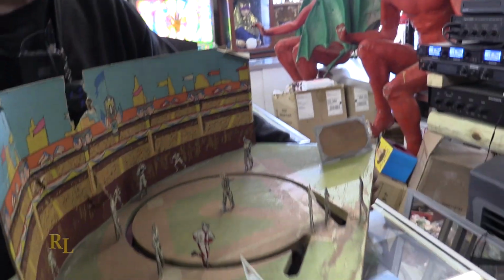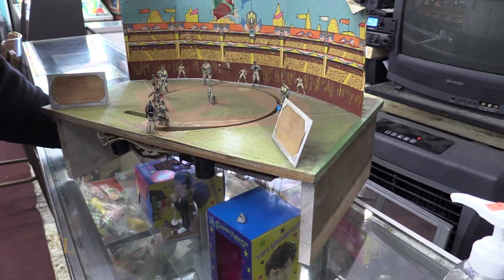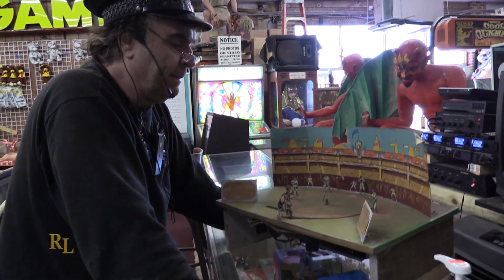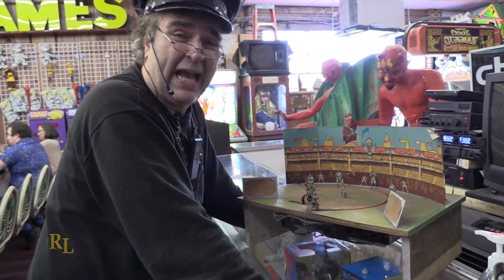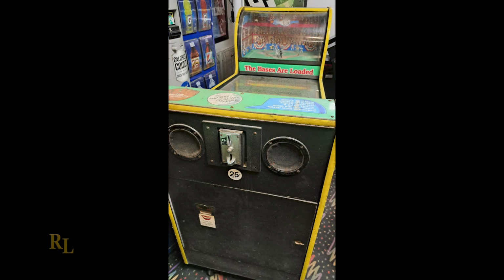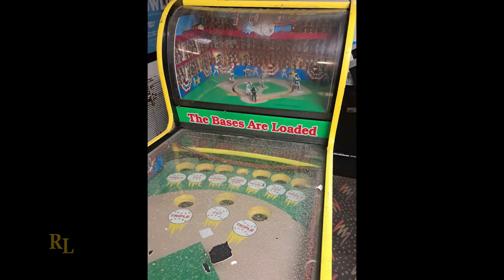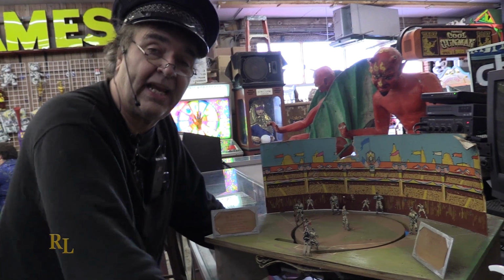But this Williams Running Man unit is the heart of all the Williams running base machines. They're really, really great. And they were so great, as a matter of fact, that they were replicated. These exact units were copied, and they appeared again decades later in Coin Concepts Home Run Hitter. I had to think about the name. It was called Home Run Hitter. And it was the same idea as the bat and pitch game. And it was actually designed by a friend of mine by the name of Steve Lindsay. Hi, Steve.